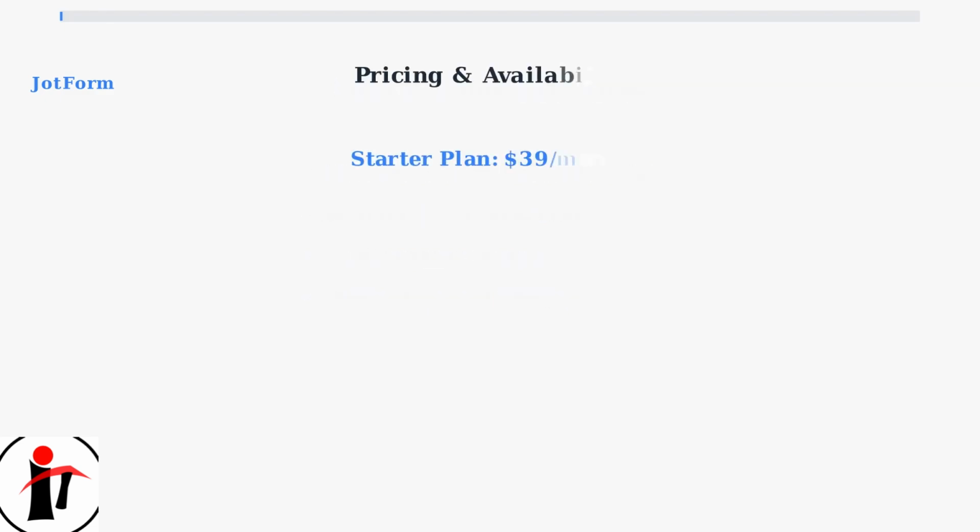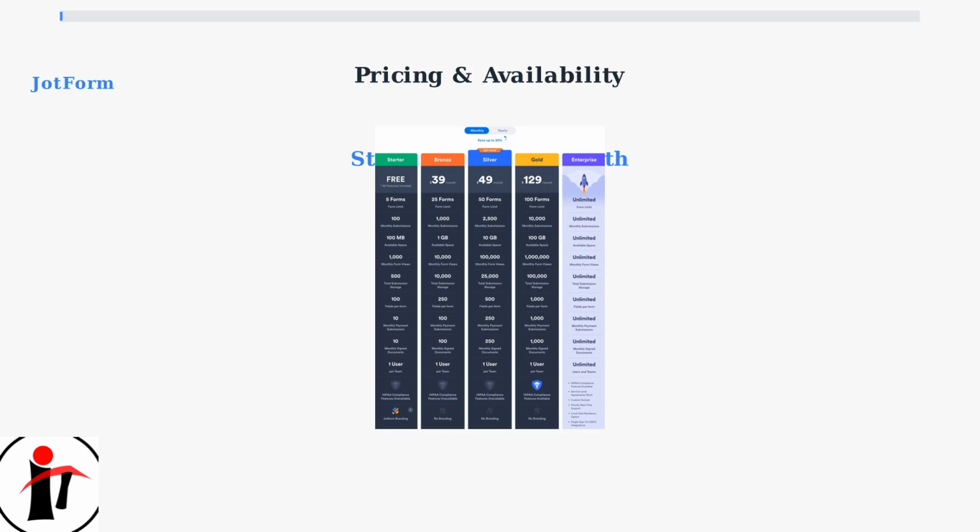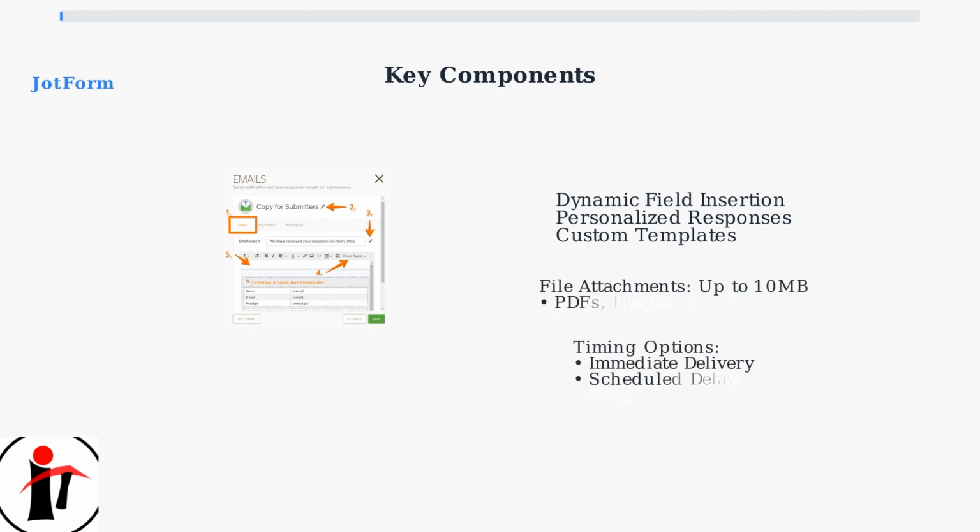JotForm autoresponders are available across all paid plans, with the starter plan beginning at $39 per month. The key components of JotForm autoresponders include customizable email templates with dynamic field insertion, allowing you to personalize each response. Autoresponders also support file attachments up to 10 megabytes and offer flexible timing options, including immediate, delayed, and conditional delivery.